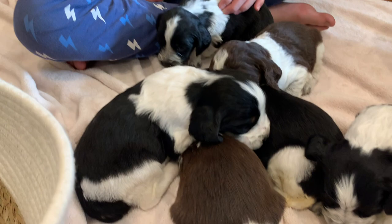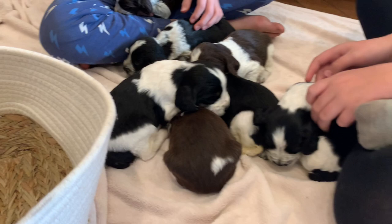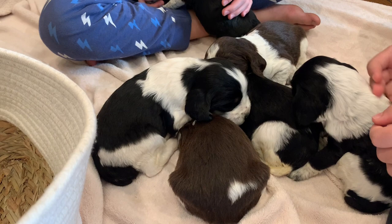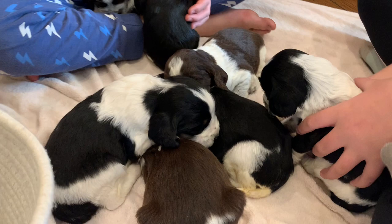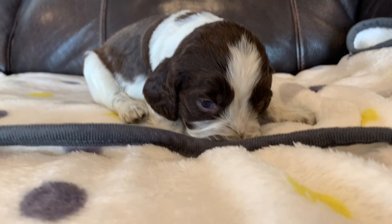We got 4 liver and 4 black puppies. There are 2 black tris, 2 blue roans, 2 liver roan, I think the male is tri roan, and then we got a liver and white and a liver tri. So it was a good variation in color, which was really nice. And I think we have made all of our families happy that have been waiting for puppies. Hi, sweet baby girl. This is Piper.